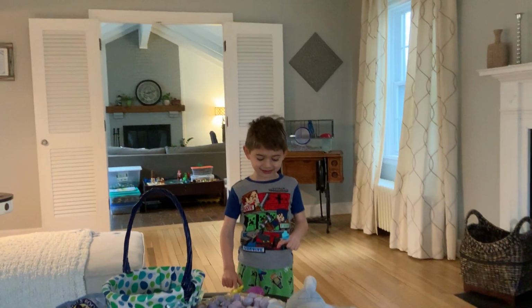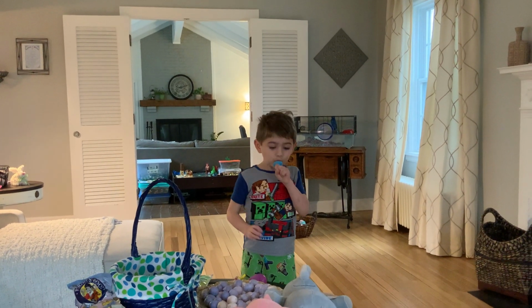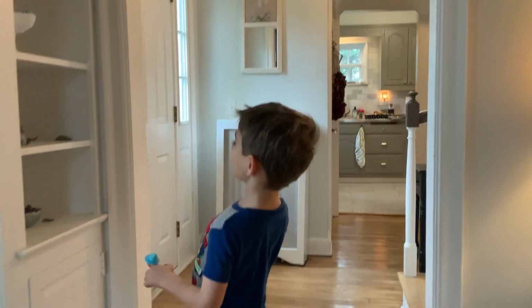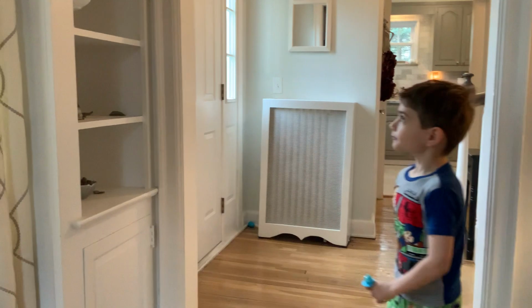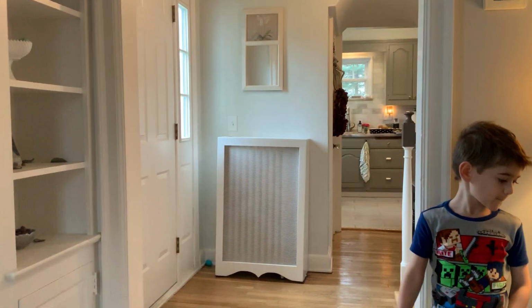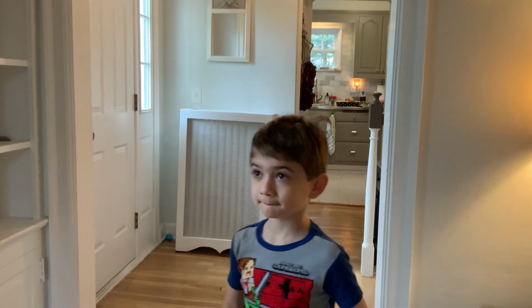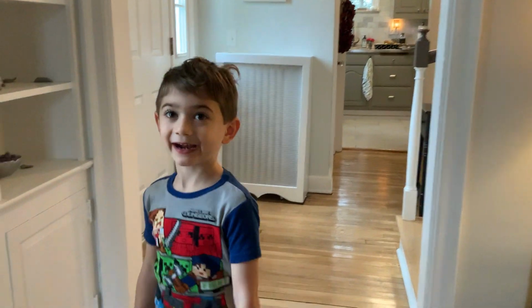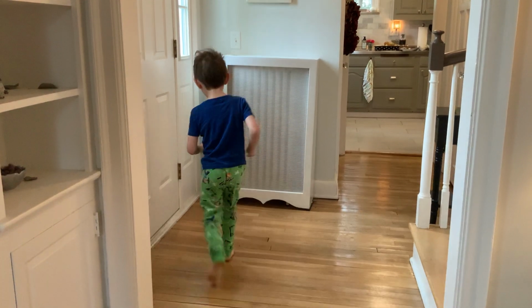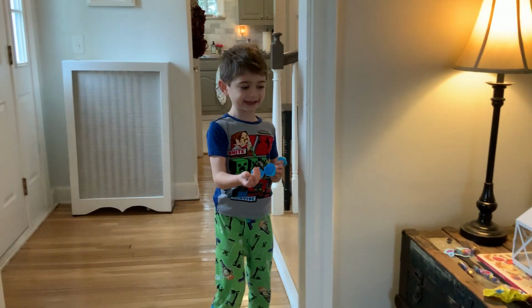We got so many of these. Yeah. I think I want to try this. Let's see. I don't see any up there. I'm pretty tall. Let's see. Right over where? I found one. More of these.